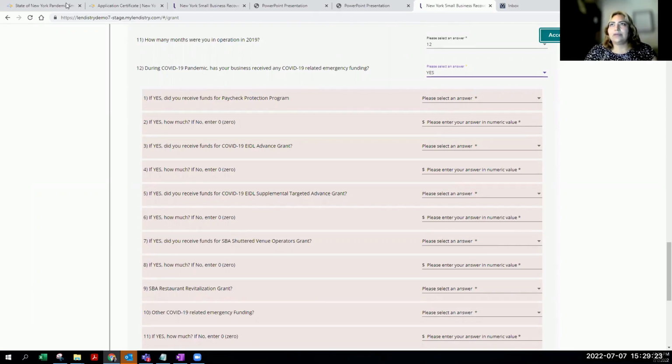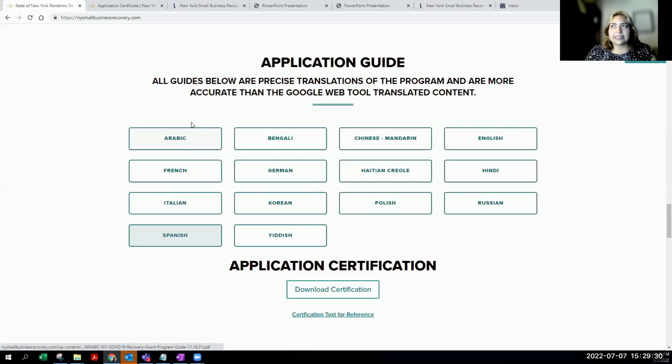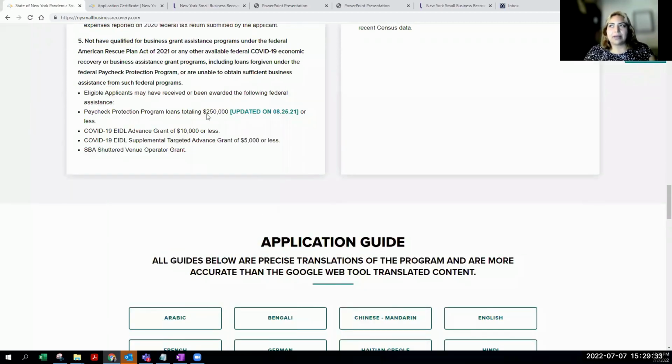You are able to receive the grant funds if you have already received other types of assistance during COVID, but there are maximum amounts with which you should make yourself familiar. This is in section 5 of the qualification portion. The PPP loan should not exceed $250,000. EIDL loans should not exceed $10,000. The EIDL targeted advance grant, no more than $5,000. So please make sure you're looking at that so that the correct answers go into your application.